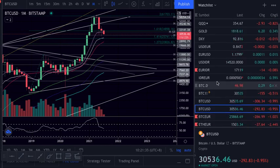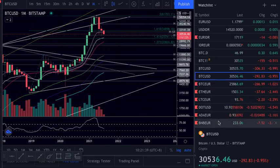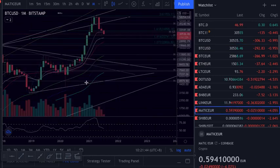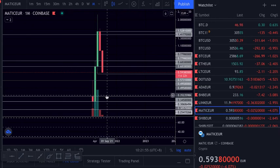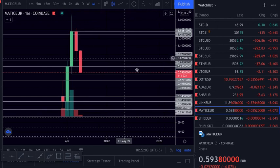Okay, so look at alts. Remember, look at one of them, Matic for instance, that went up hugely. Look how it comes down. So support will be here. If we break and close below this one, we have this week, and then only here. This is where you can try to make some investments, or at least play the big swing trades and sell, because nobody knows if these coins will die.